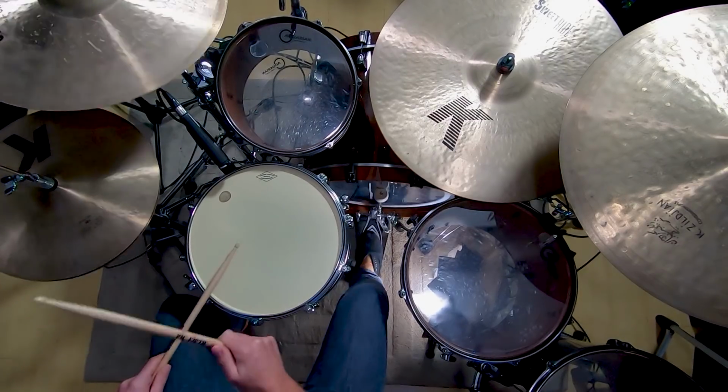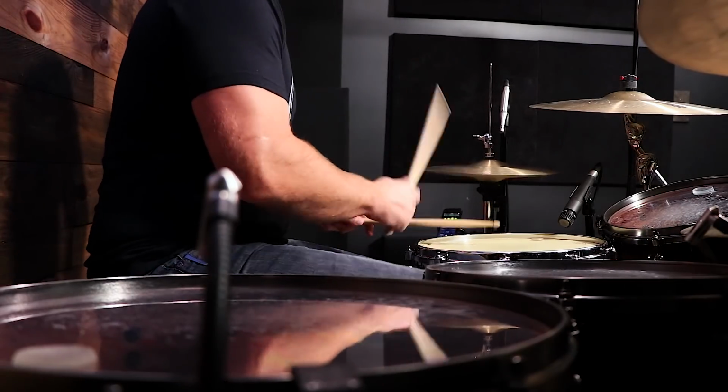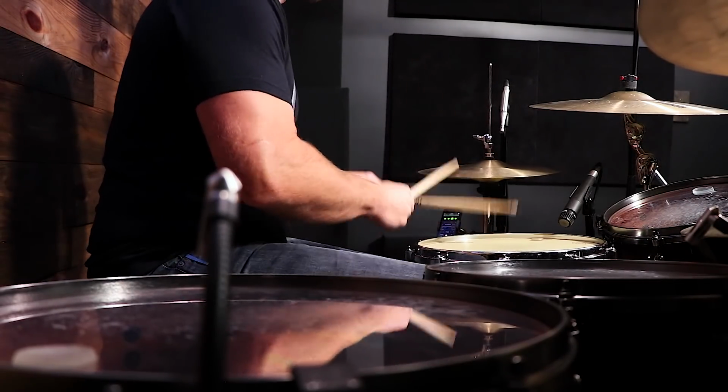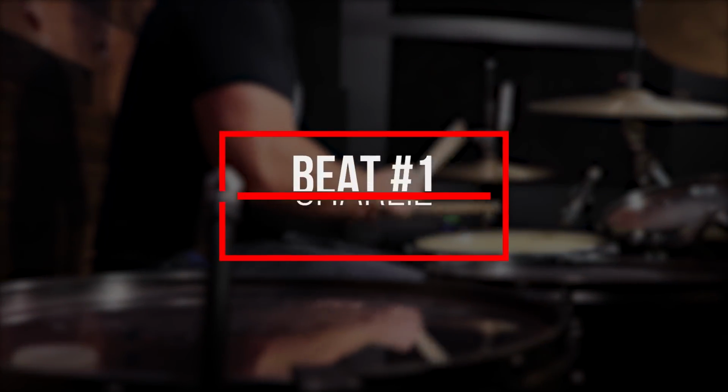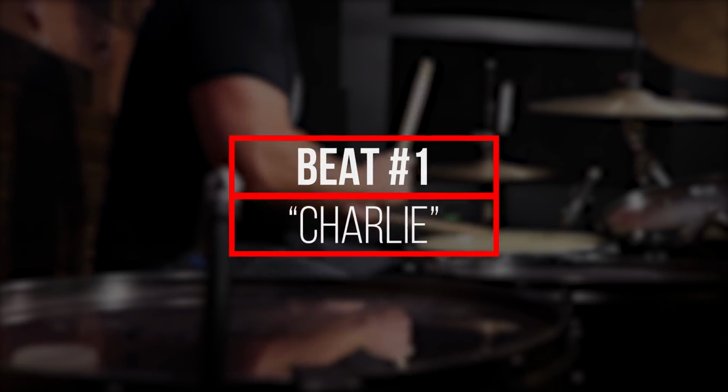So let's jump into this first one. Charlie is the name of the song. And we're going to look at the main groove, okay? It's about 113 BPM. And this is very, very reminiscent of a John Bonham style funk groove, as well as a throwback to James Brown stuff.